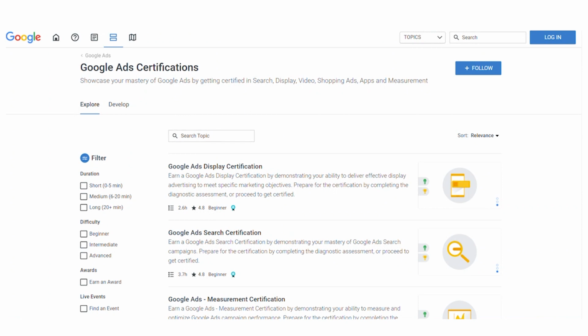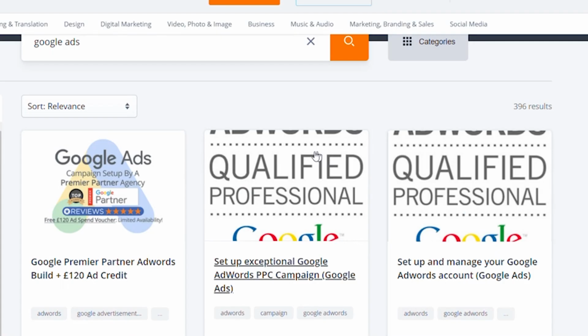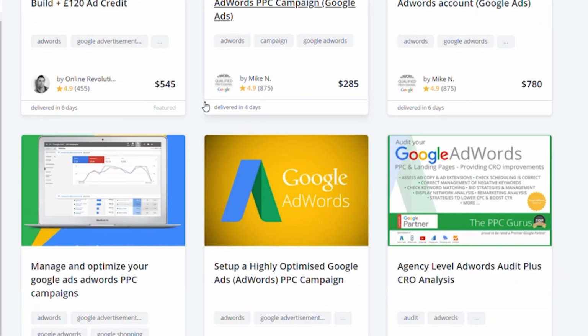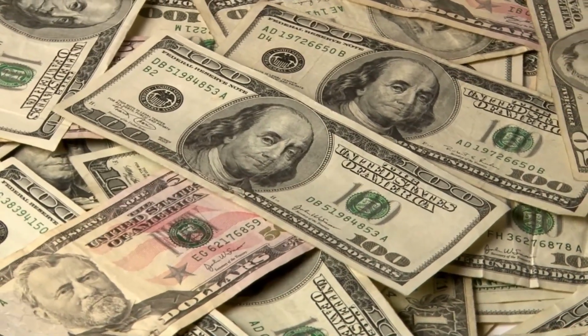Let us assume you completed a course in Google Ads. If you search for it, you will discover that people are now giving up to hundreds of dollars. And not only do you have a certificate as a Google Ads expert, but you will also know exactly how it all works and what to do due to Google's courses. This, of course, means you will be able to make a lot of money.